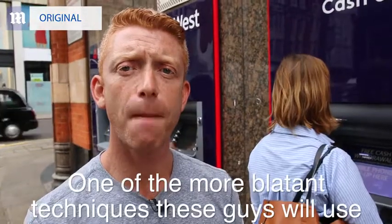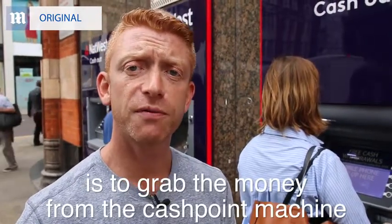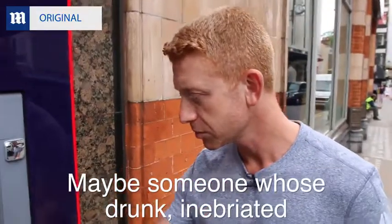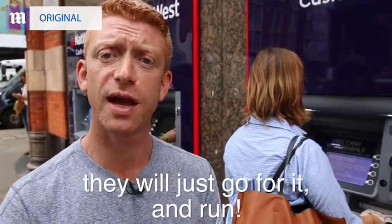One of the more blatant techniques that these guys will use is to grab the money from the cash point machine. Typically they will do this on people who are a little more vulnerable, people like the elderly, maybe someone who isn't more aware, maybe someone who's drunk, inebriated, possibly someone who's disabled too. They will just go for it and run.